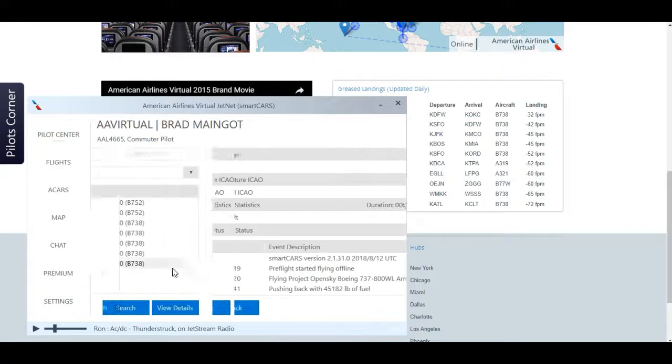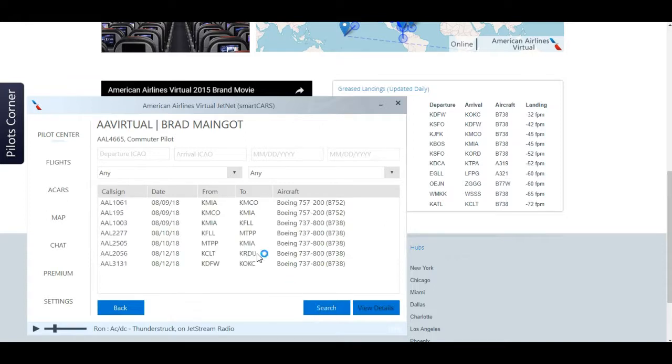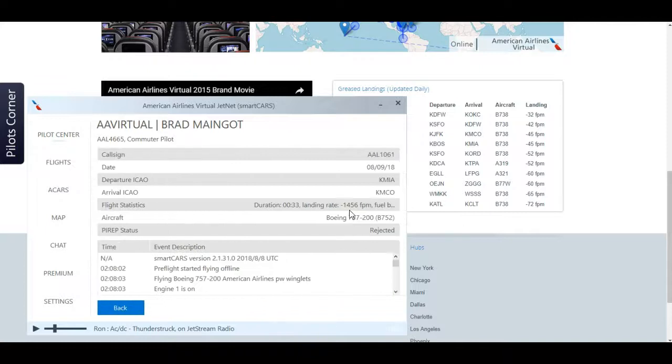Pilot center, back. We'll go to this one here. Like, look. Oh, crap, wait. Yeah, it was this one. Look, my god. Oh, view detail. Look at this. 1,456 FPM. I mean, I think that was my best landing I've ever done.